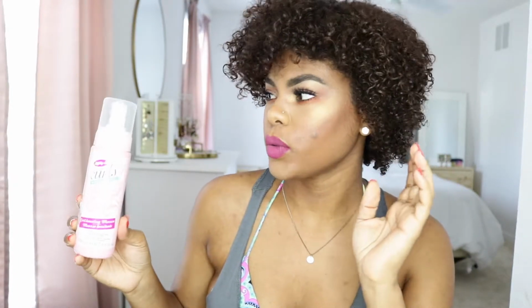And this stuff is so good. I love this mousse and I like the fact that it doesn't have products that would be damaging to your hair. And this is more on the inexpensive side. This bottle costs $4.99 at Marshalls.